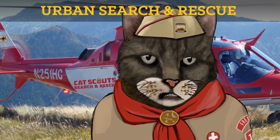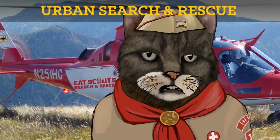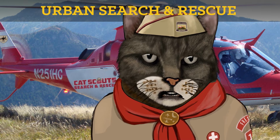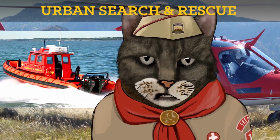Urban search and rescue missions, depending on their nature, may benefit from some of the same equipment and assets that typically are deployed on wilderness search and rescue ops. Water searches along urban waterfronts can be accomplished more efficiently if special-purpose boats are included in your troop search and rescue toolkit.